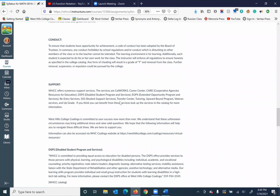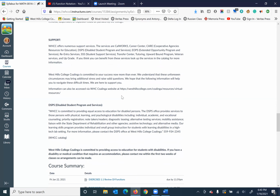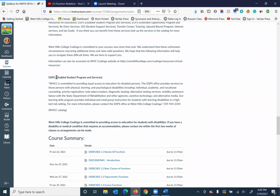Conduct just means if you do something forbidden by school regulations, that is grounds to drop you. But we do have support services here. If you want to read through the catalog, there are a lot of different support services that we have on campus, especially during this time. One I particularly want to mention is the Disabled Student Program and Services. If you think you qualify for a learning disability, please contact them. The phone number is given right there, and they'll make accommodations, especially since we're not physically on campus.